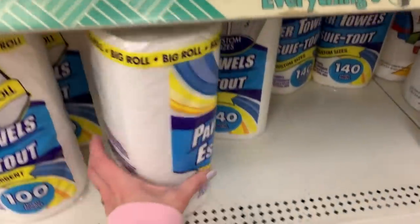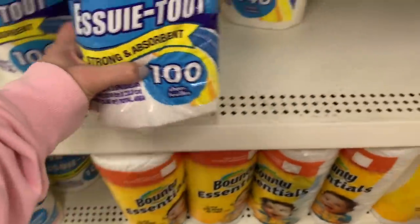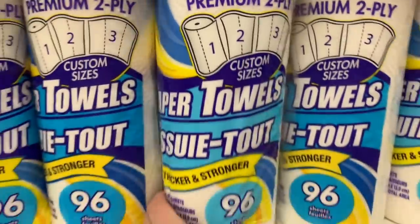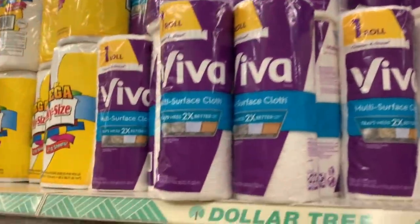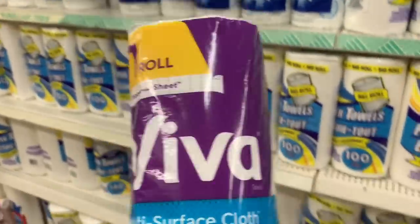We have even bigger rolls over here. Big roll, 100 sheets. And the little custom size paper towels. We also have Sparkle and Viva. I have never tried Viva, but I've heard that people just love Viva.